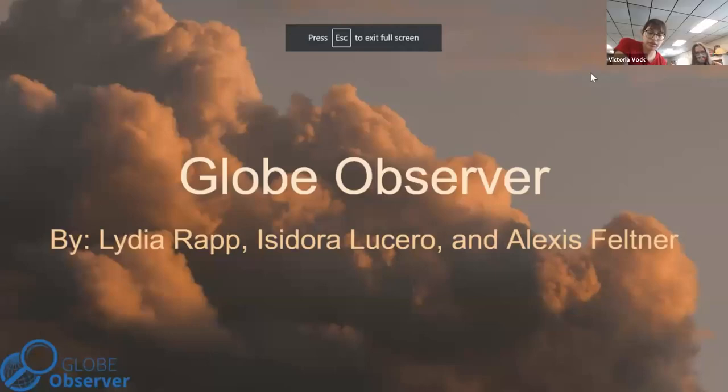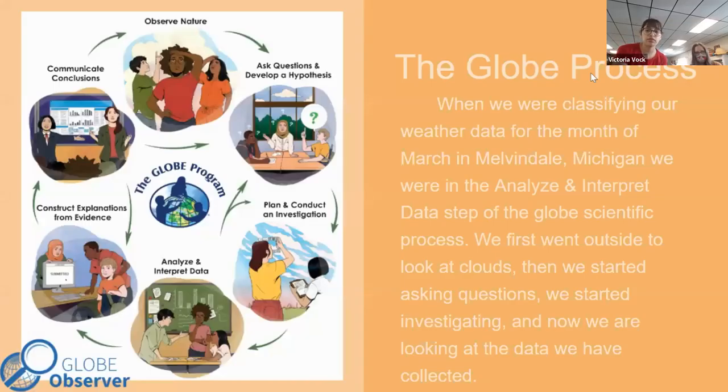Yeah. So this is our Globe Observer. It's by Lydia Rapp, Isidore Lucero, and Alexis Feltner. So the GLOBE process, when we were classifying our weather data for the month of March in Melvindale, Michigan, we were in the analyze and interpret data step of the GLOBE scientific process. We first went outside to look at clouds, then we started asking questions, we started investigating, and now we are looking at the data we have collected.